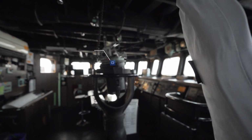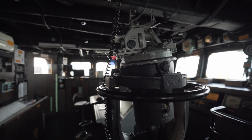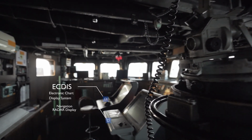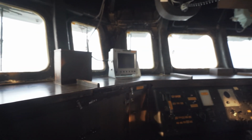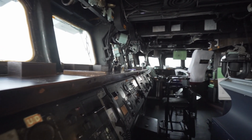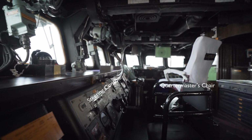The Pelorus, which has an inbuilt compass, enables the officer of the watch to navigate the ship safely. We can also see the navigation radar display, the electronic chart display console, and here is the steering console, from where the quartermaster actually steers the ship.